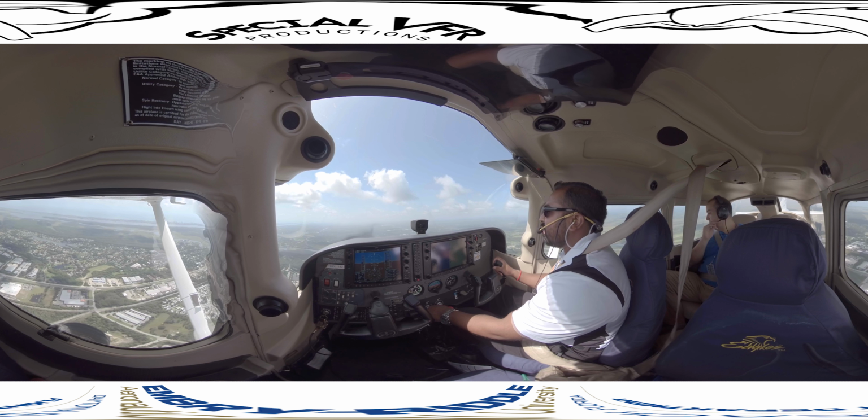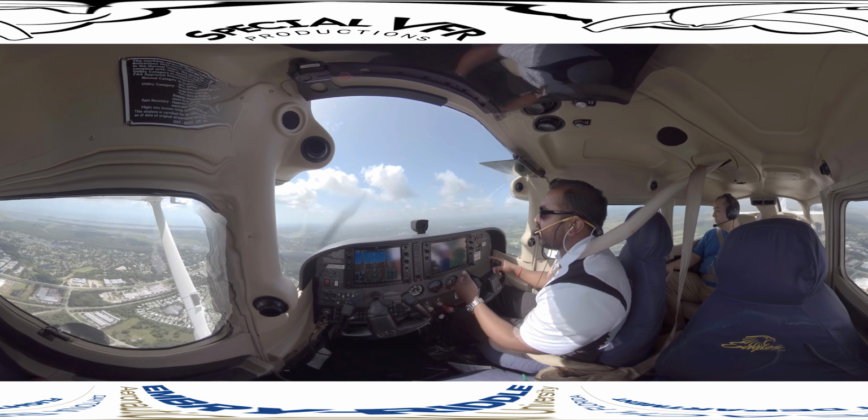1,500. 182, contact tower. 0464, turn left to 270.